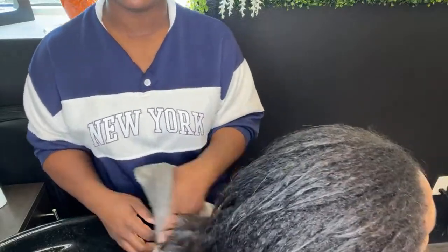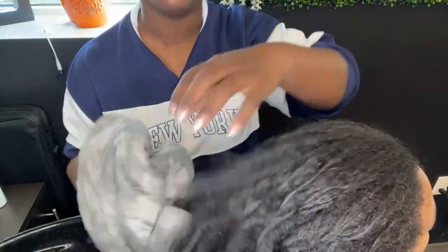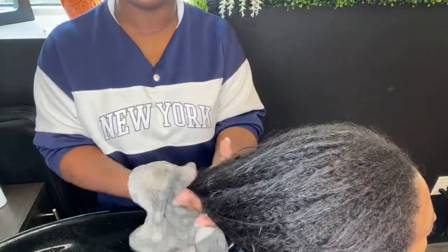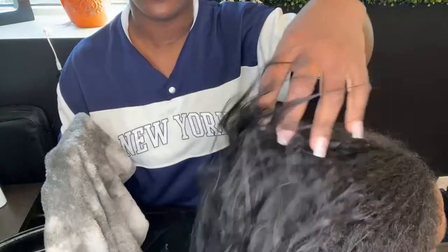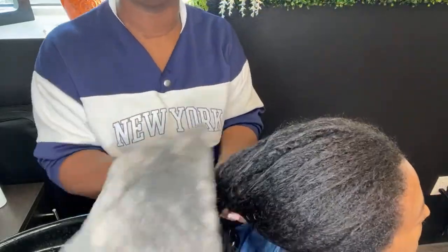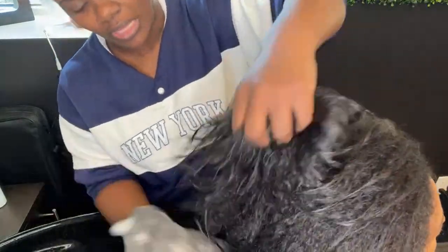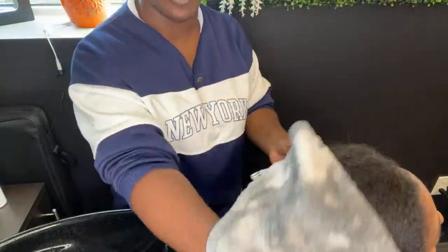To get some of the water out, to remove excess water, so the product can absorb. Take excess water out of the hair so the conditioner can stay on the hair. Absolutely. That is why I'm towel drying her, so that the leave-in conditioner does not just drip off of her hair.